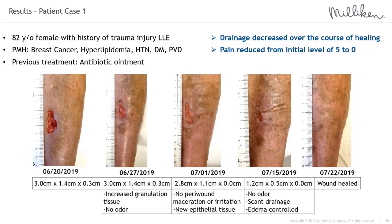There's scant drainage. The edema has been controlled quite well with her. So in this case, even though that wound is almost healed, I usually end up putting the patient in compression for at least a week or two later, because notoriously these things will open back up if we take the patient out of compression too soon. So I would always err on the side of leaving the patient compressed for an additional week or two after we really see that there's indication that the wound is healed.